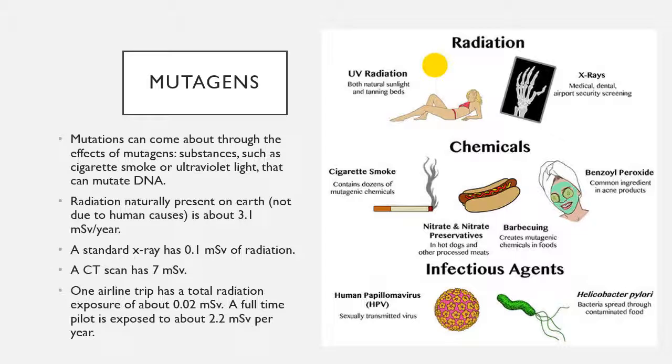Barbecuing, with extremely high heat on your food, can also create mutagenic chemicals in food. Then there are other chemicals such as benzoyl peroxide, which is a common ingredient in acne products. There are a lot of different chemicals that can cause mutations, but those are some examples. And then also infectious agents. Bacteria and viruses can cause mutations in your body. We'll talk about those coming up soon, but HPV, or human papillomavirus, a sexually transmitted virus, can cause mutations.